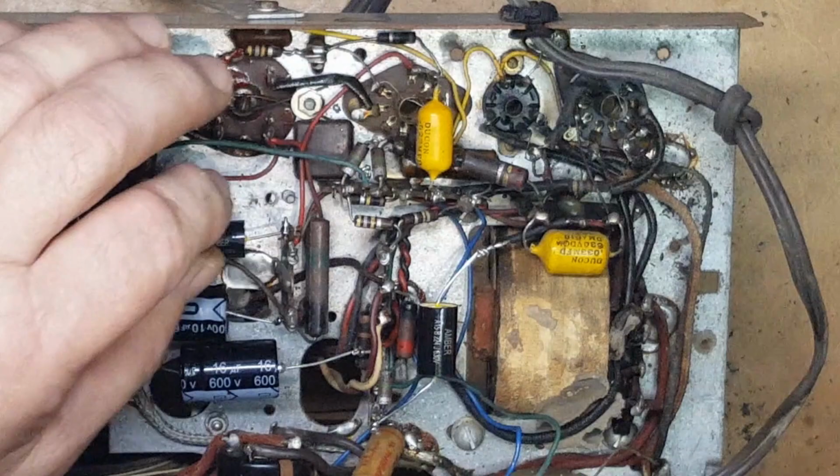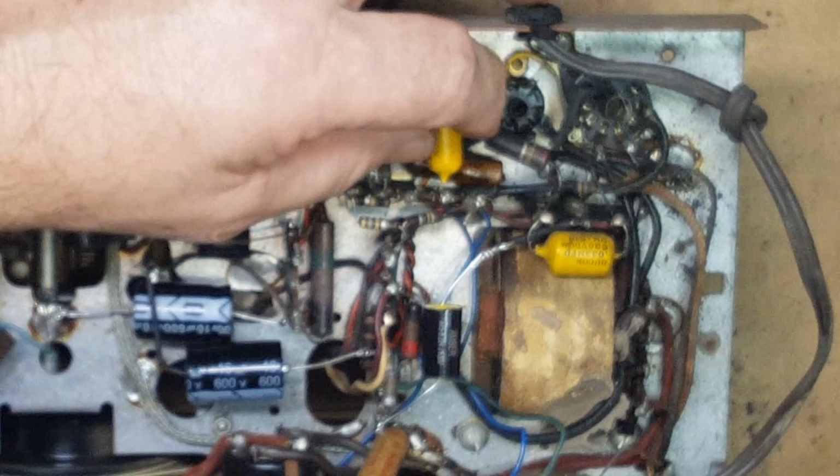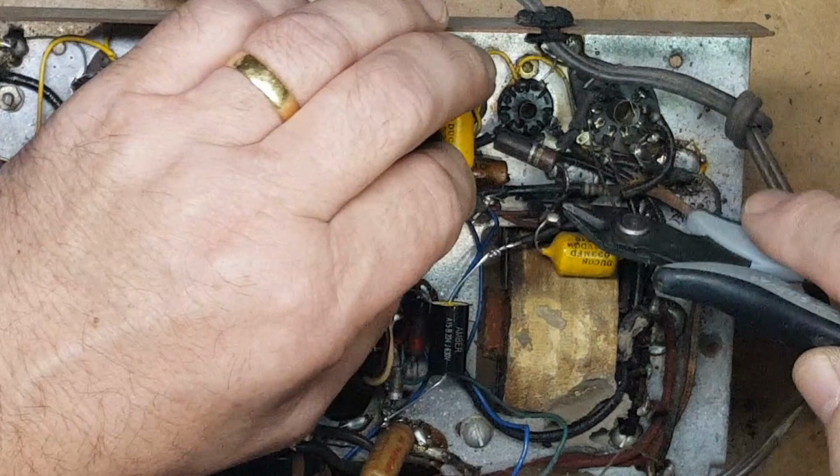So the fact that I can't get to it is making it tricky. I can pin that away. Oh, that one's been curled in there. I can't get that out of the way. All right, so. This is going to be fun. I'll get rid of that. And this other end there.